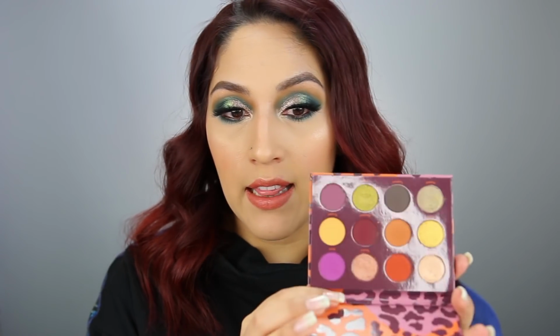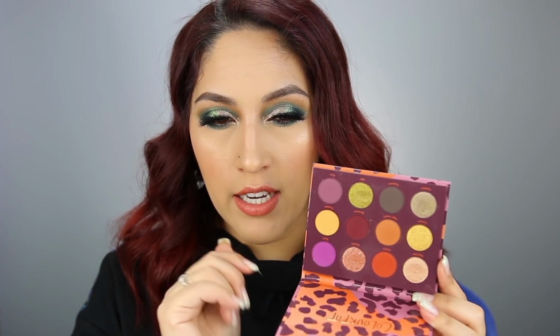Another one that I really enjoyed this year is the Good Sport palette, and I love the color scheme in here. Definitely a fall time palette, but I use color all the time, and I just really like this palette. I like that you get purples, you get the warm colors, a burgundy, a dark gray green color, you get some shimmers. This is a really pretty palette.